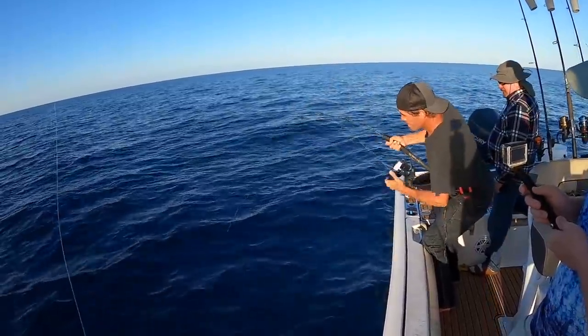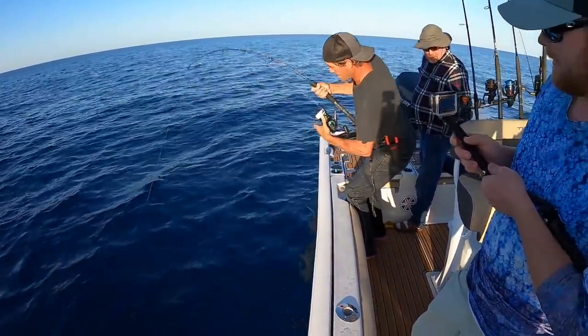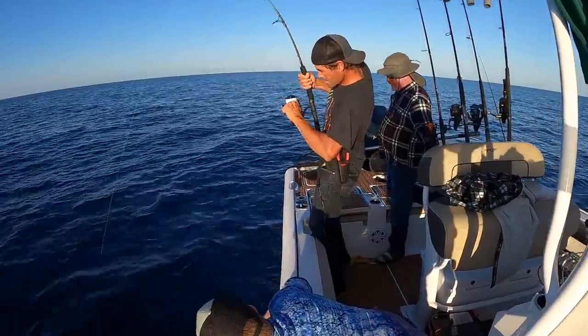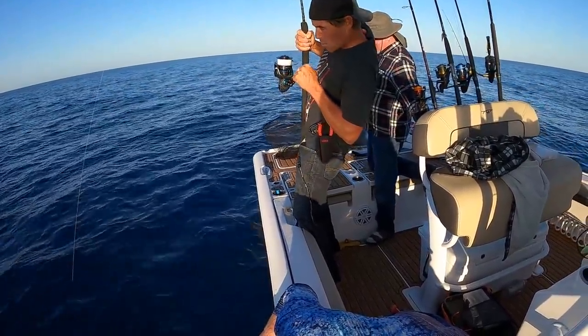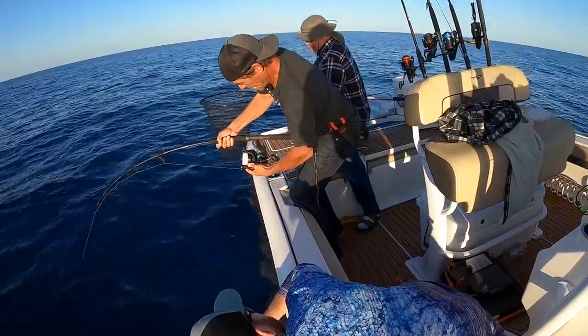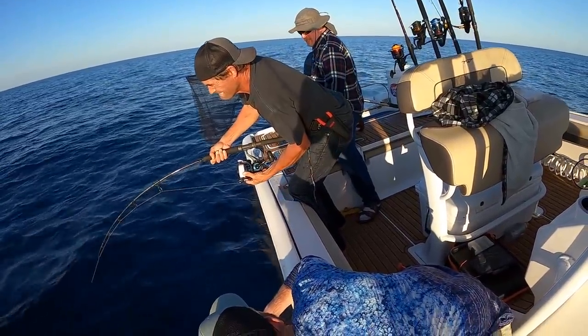Lose that jig. I'm gonna do my best, but I gotta get his head up, man. Once he's coming up, he's there. Now's when he's gonna get away, when we start getting him close to the surface again. Oh, how much is this fish gonna be? 6 foot long. He ain't gonna fit in the net.